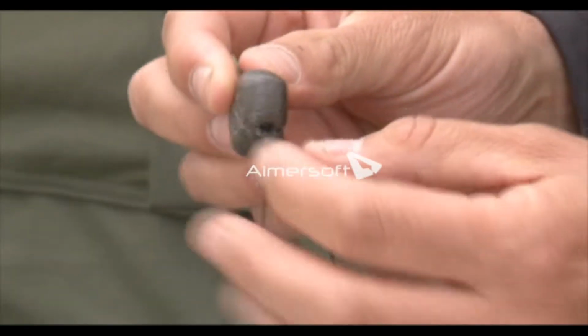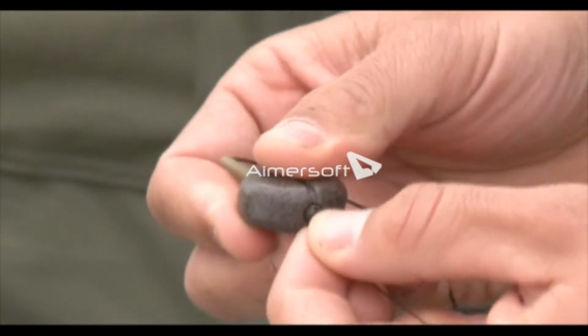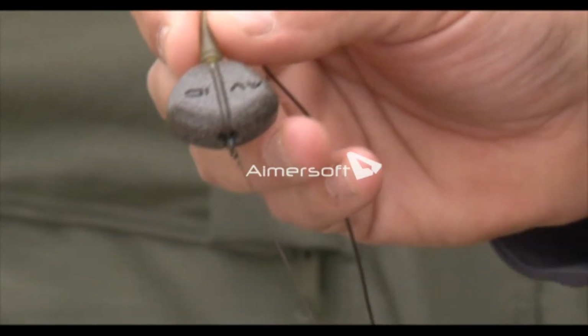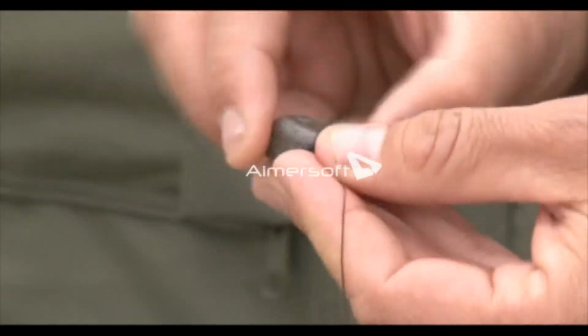The way these things work is obviously pop them on. As soon as pressure is applied, the lead will pop out of the one end. It's attached then just with the rubber at the other. That will fall off, and you've got a nice, easy system to get the fish up in the water once it's discharged the lead.